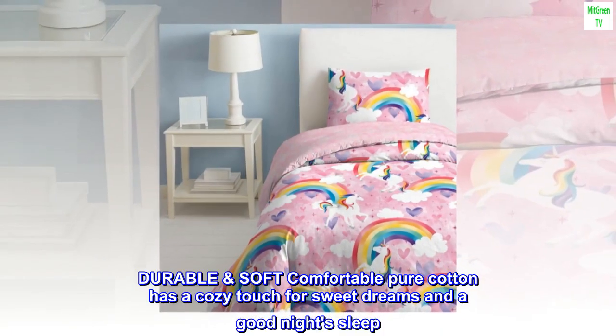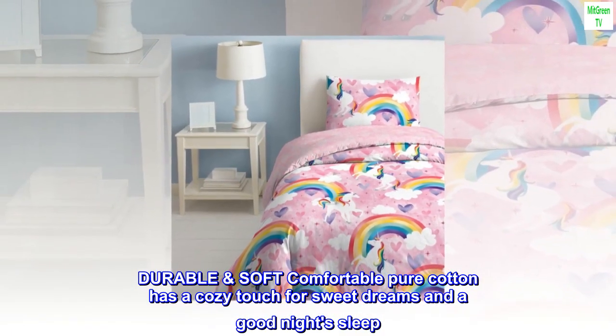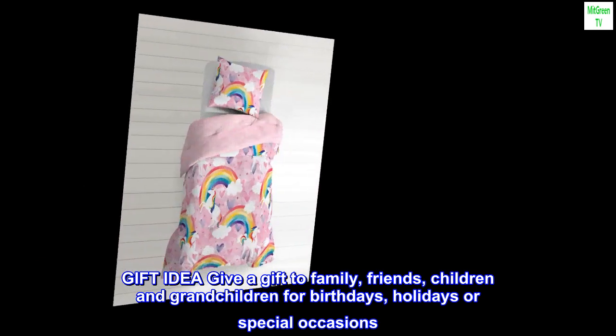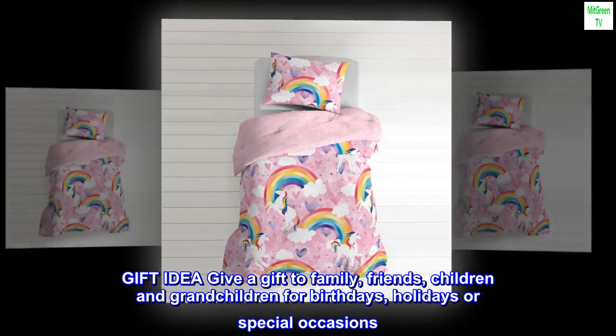Durable, soft, comfortable pure cotton has a cozy touch for sweet dreams and a good night's sleep. Gift idea. Give a gift to family, friends, children and grandchildren for birthdays, holidays or special occasions.